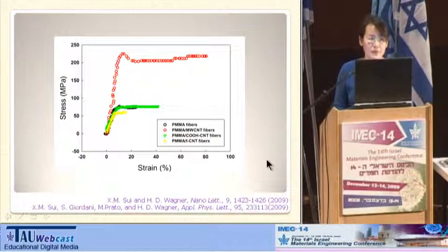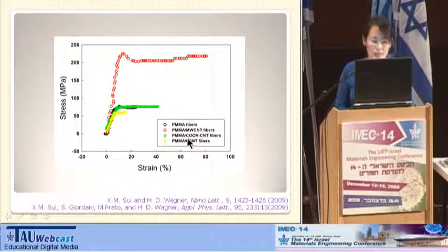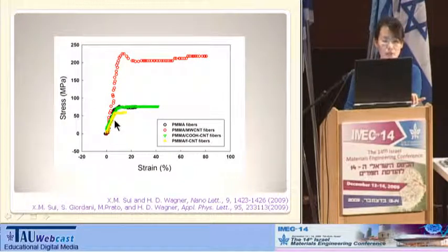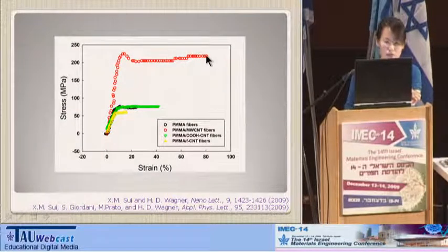And these are the typical stress strain curves of all the specimens we measured in our work. The black line is the pure PMMA fibers, and from the stress strain curves, we can get several parameters. For example, the slope of the linear part of the curve is the modulus of the material, and also we can get the strength of the fiber and also the fracture strain of the material.